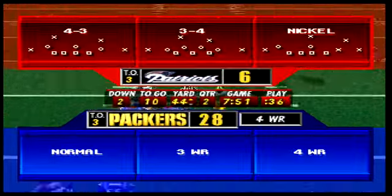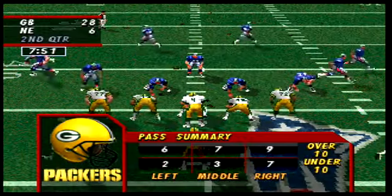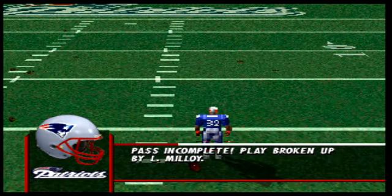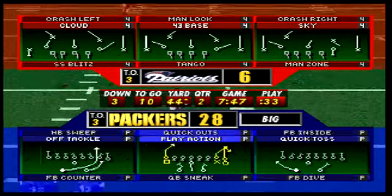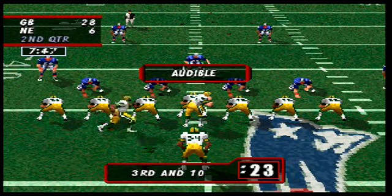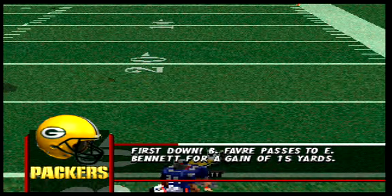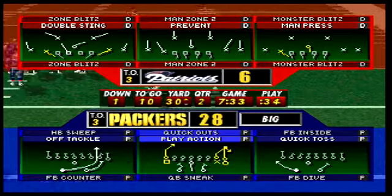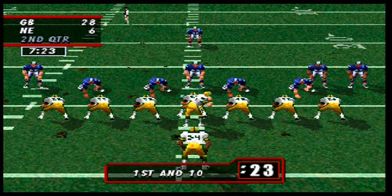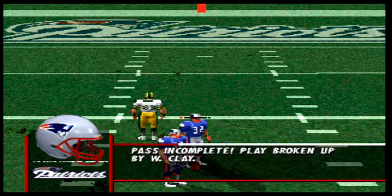Incomplete. So it's second and 10 from the 44. Incomplete. It's third and 10 from the 44. Bennett makes the catch for a gain of 15. Great defensive play by Clay.